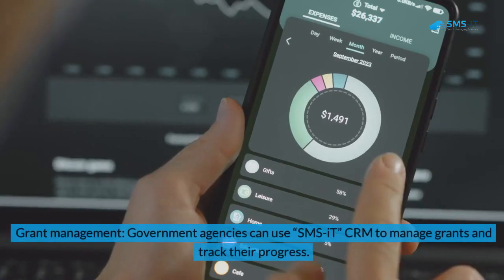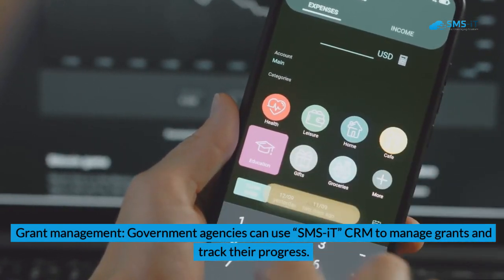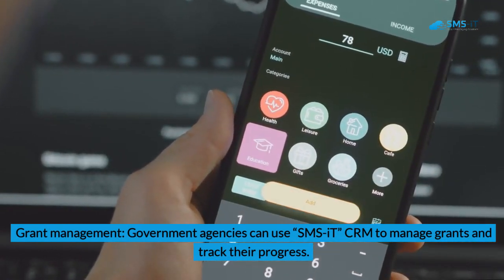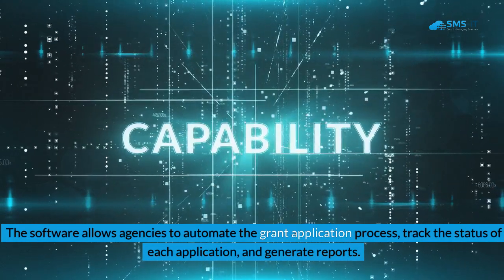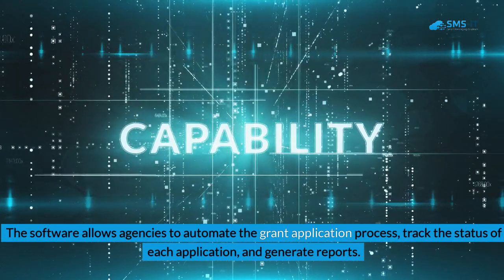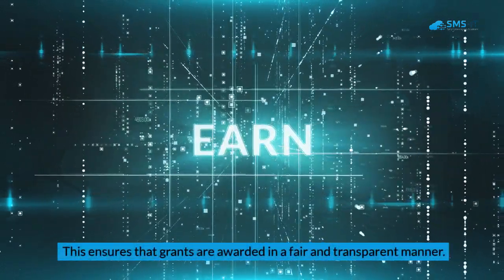3. Grant management. Government agencies can use SMS-iT CRM to manage grants and track their progress. The software allows agencies to automate the grant application process, track the status of each application, and generate reports. This ensures that grants are awarded in a fair and transparent manner.